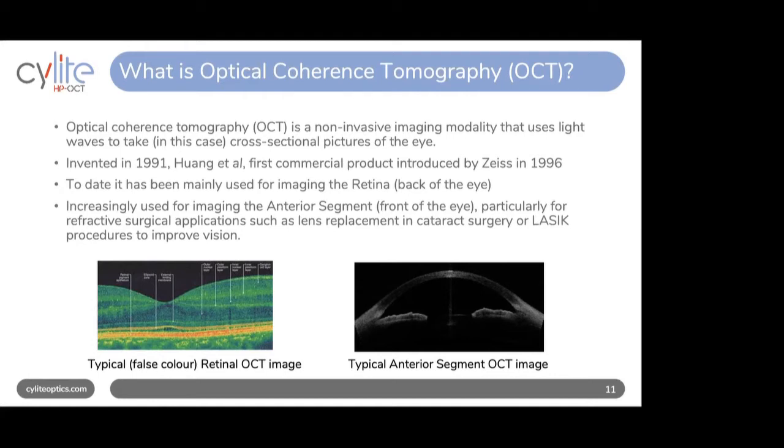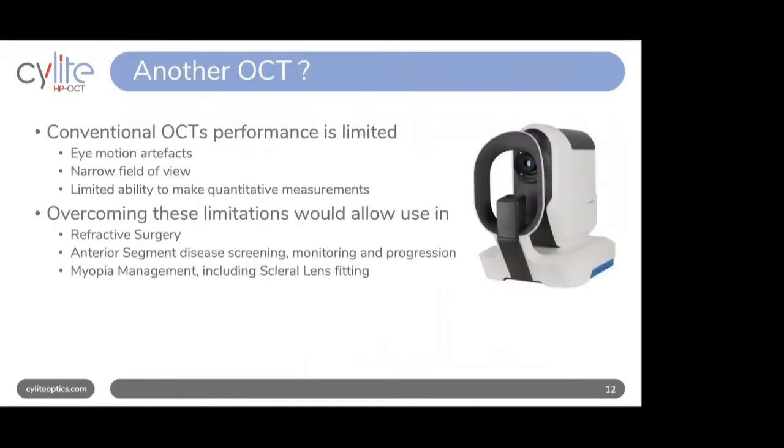The left one is a retinal OCT. This is just showing the various layers that exist within the retina. And on the right is a fairly typical anterior segment OCT, the sort you could see before we started the development here. It's slightly blurry. It's not got huge contrast in there. It's very difficult to get any detail, and particularly very difficult to get measurements out of that.